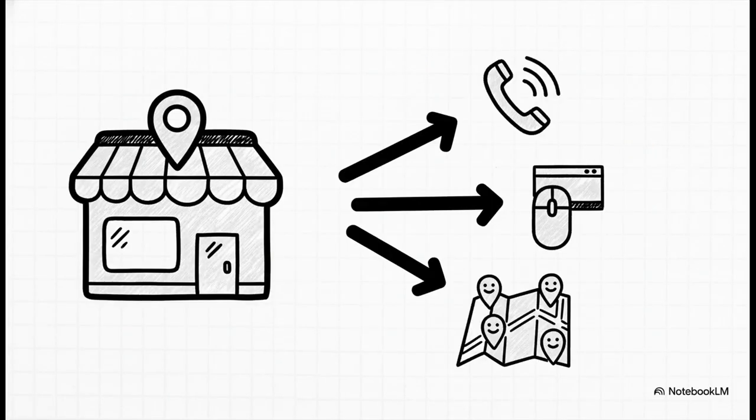And this is where the rubber really meets the road. A profile that's set up the right way isn't just for looks. It translates directly into more phone calls, more people clicking to your website, and more customers actually getting directions to you. It is one of the best lead generation machines you can possibly have.